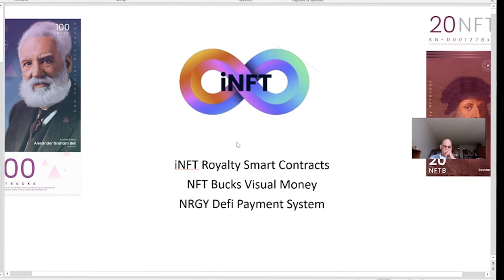So first of all, there's three important parts to our system. Obviously, the iNFT royalty smart contracts that you guys are familiar with is a huge development. I'm going to explain to you some of the advancements and improvements that we have that are going to be part of that.